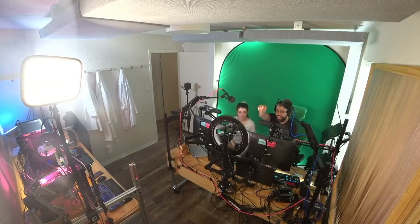It also lets us turn on viewer rewards and turn on the alt cam. Hi, alt cam. It also lets us adjust our lights and trigger events.